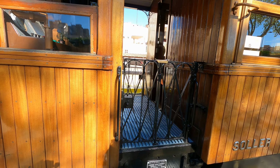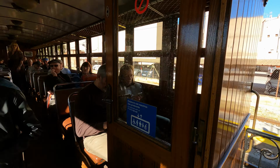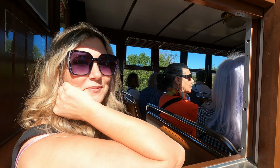Initially, finding a seat on board proved to be a tad tricky, but eventually our perseverance paid off. Can I sit there, please? No, you always get the window seat. As you can see, our Bazza got her own way, but look how happy she is.